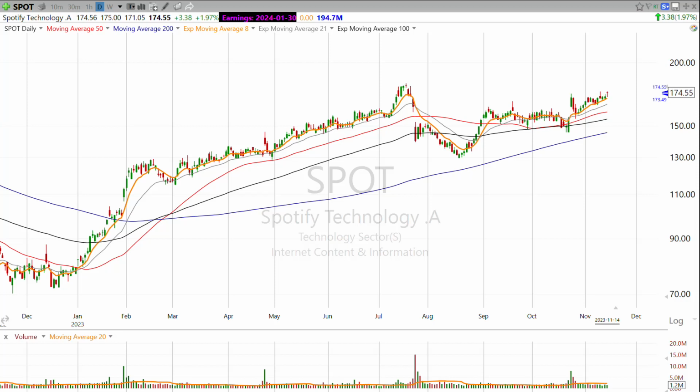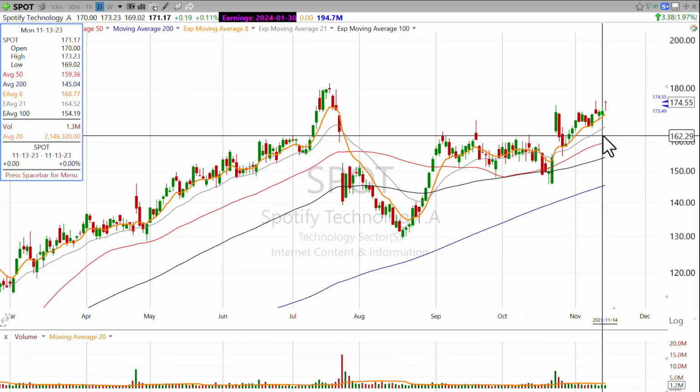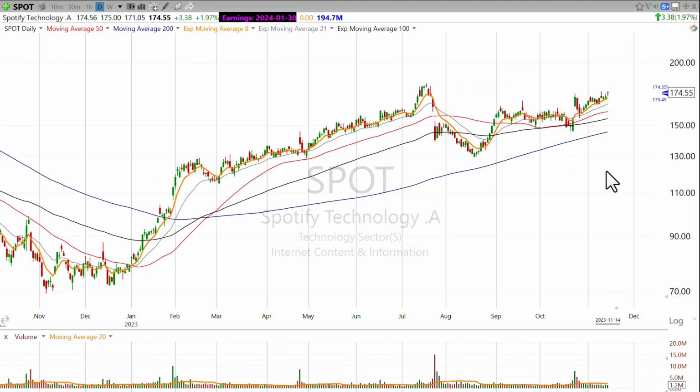Really quick one here from Spotify. This is ticker SPOT. Spotify is in a well-defined uptrend and above all the major moving averages, and all the major moving averages that I have on my chart here are in order. So we like that. That means the trend is strong. And so we want to focus on strong trending stocks when the market is up.